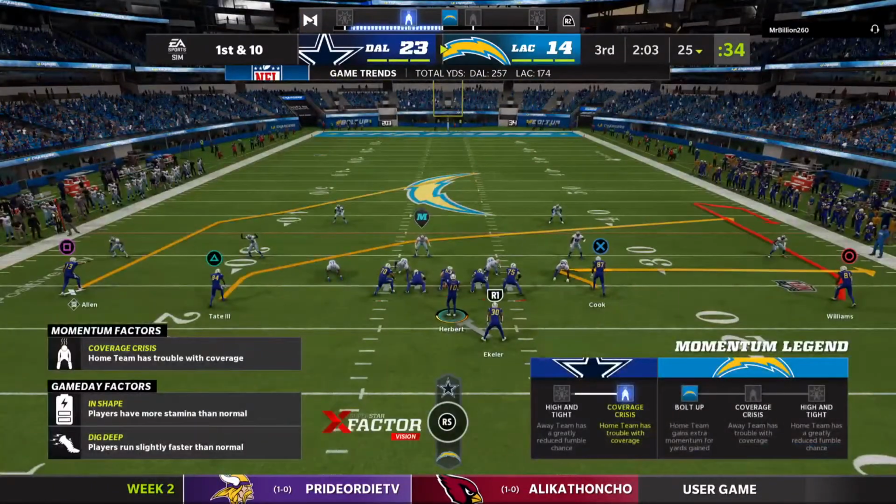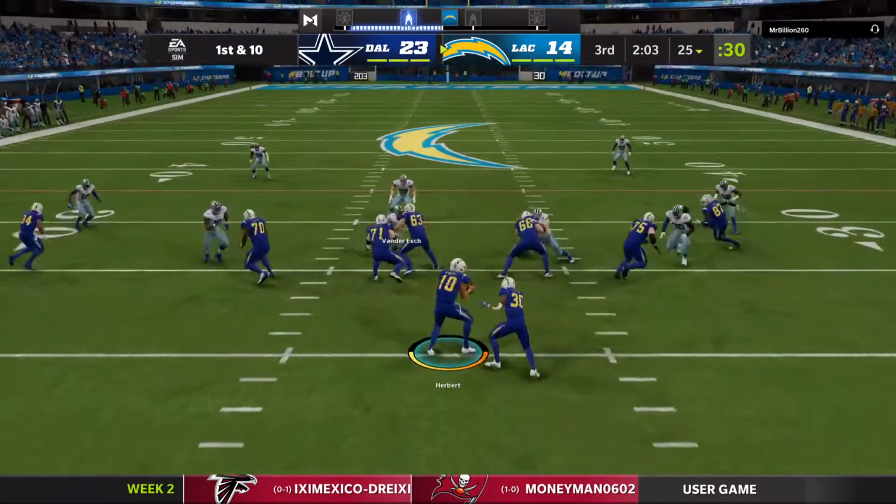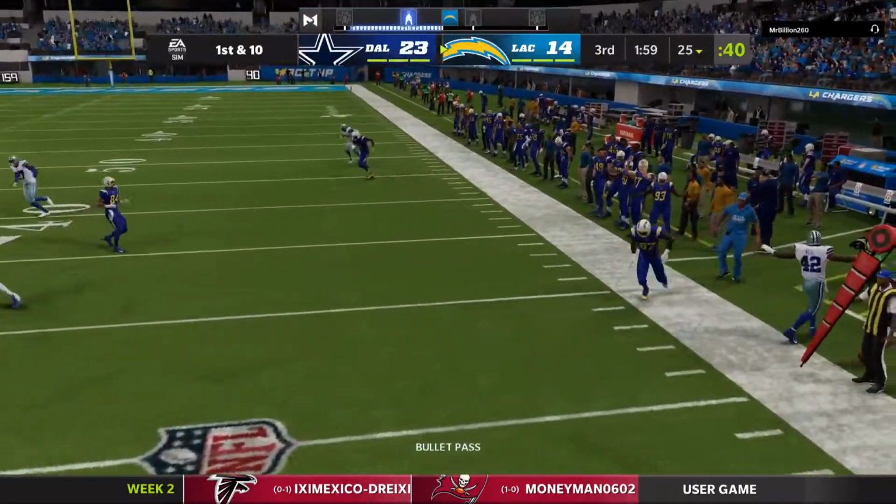The Charger drive about to get going. And following the interception, just any interception, are you a little bit more cautious when you start that next drive, or no, you just throw that out the window?